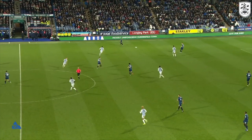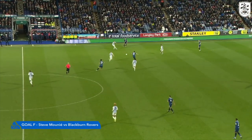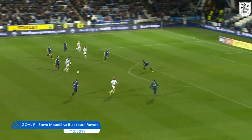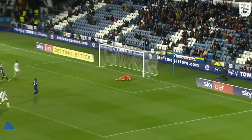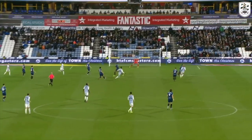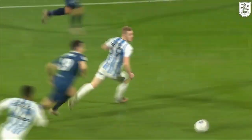Get the ball out of their own defensive area. Now Lenehan plays it for Bennett and the skipper gives it to Huddersfield Town, and Mounier runs towards the penalty area and shoots and scores an absolute beauty. Steve Mounier curls a corker past the diving Walton, and Town, for the first time this season, have come from behind to lead 2-1 against Blackburn Rovers.